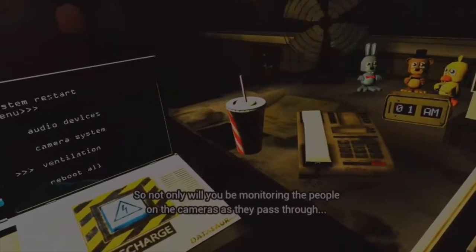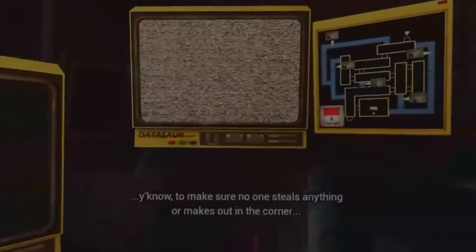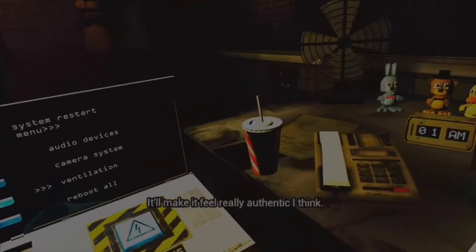So not only will you be monitoring the people on the camera as they pass through, to make sure no one steals anything or makes out in the corner, but you'll also be a part of the show. It'll make it feel really authentic, I think.